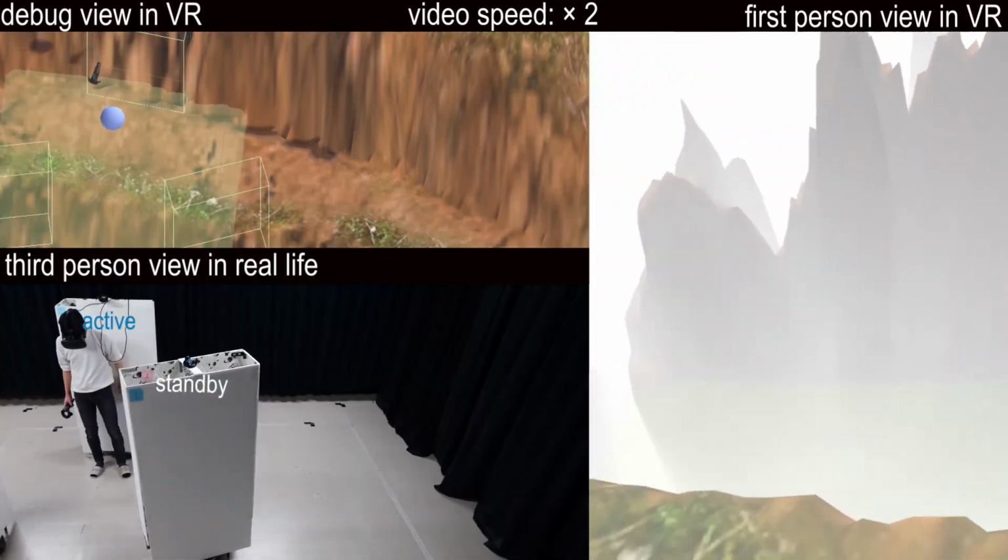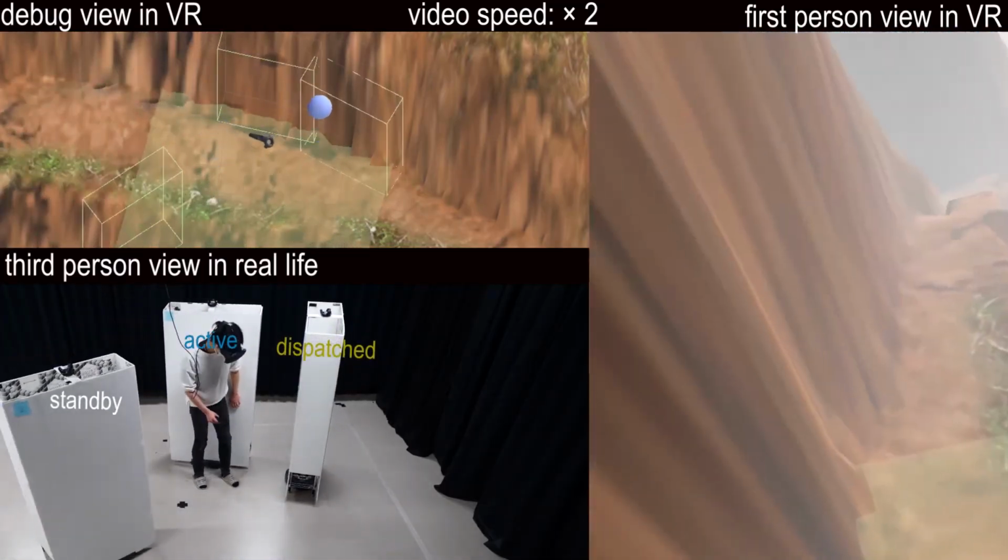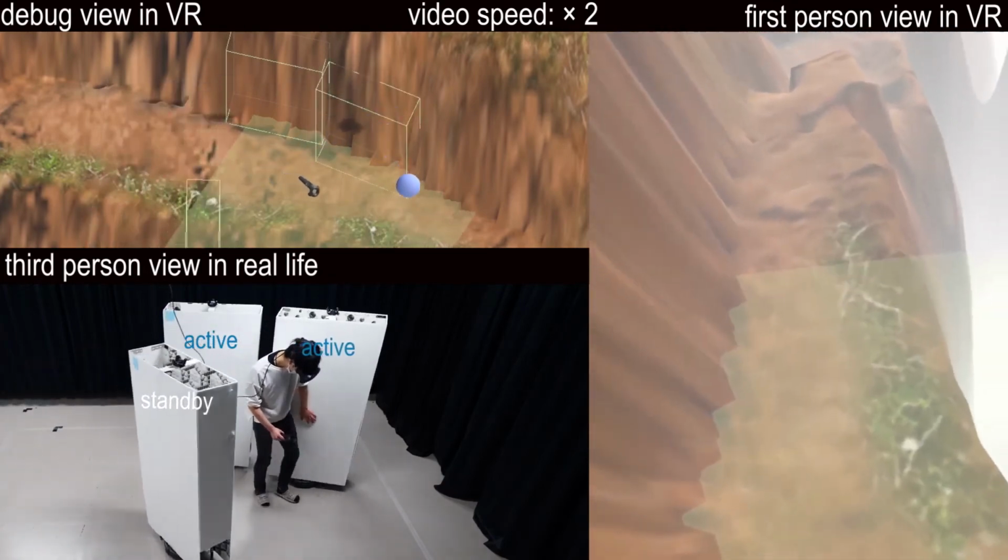We created a cliff scenario where a user moves through a narrow path with a cliff wall. Here the user walks slowly while continuously touching the wall, something that takes advantage of ZoomWalls' capabilities.